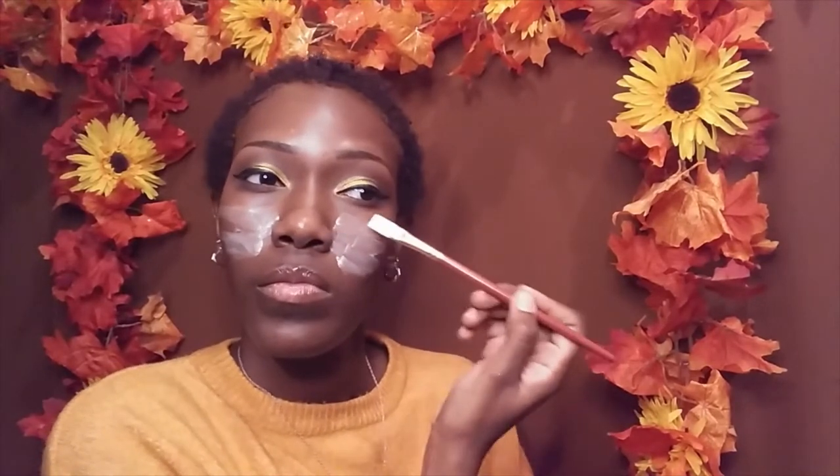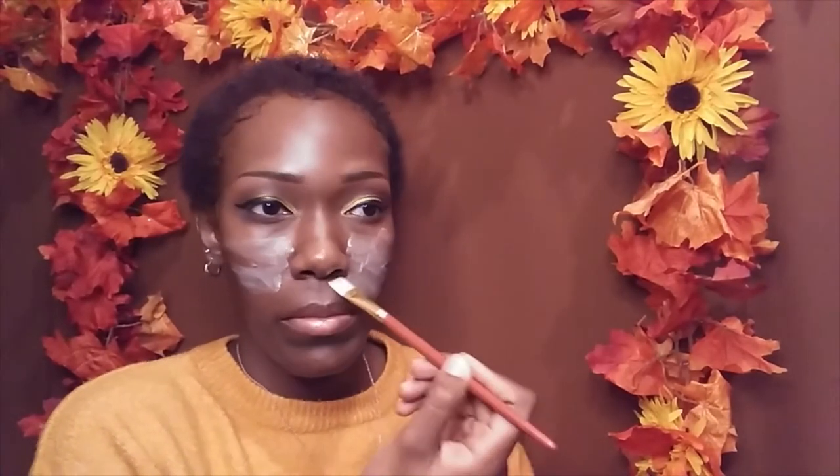So I'm going to use the Tatcha Liquid Silk Canvas Primer and a paintbrush to basically just spread out the product. And I use this method because it just makes my skin look flawless. Okay, don't sleep on the paintbrushes. This paintbrush is from a set that I got from Michael's.